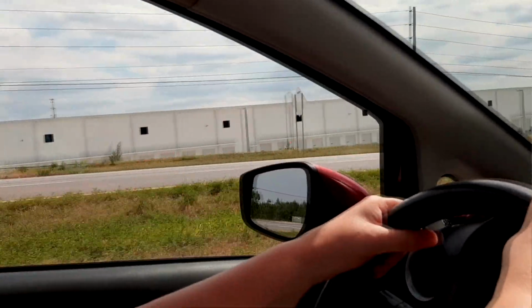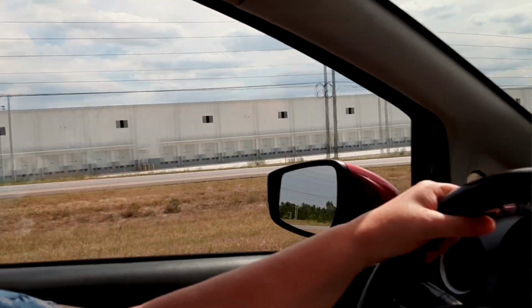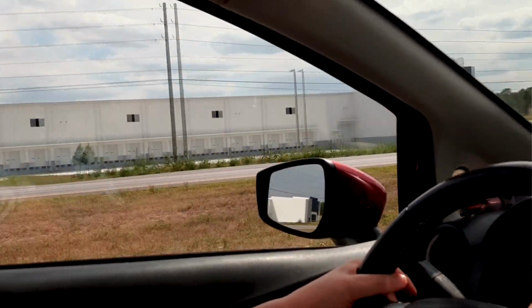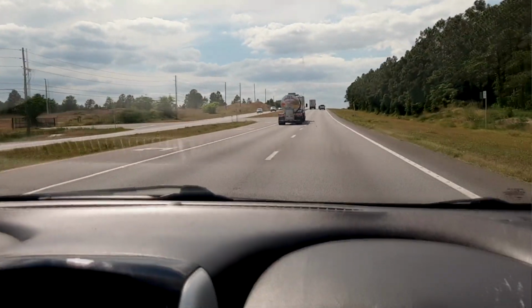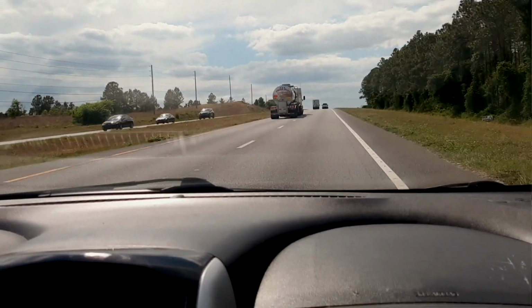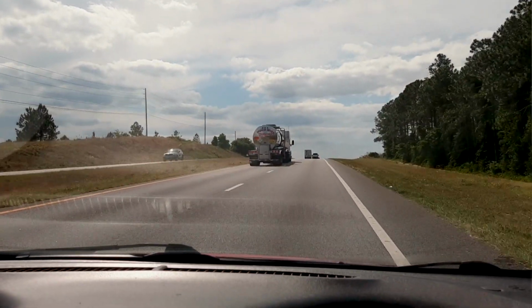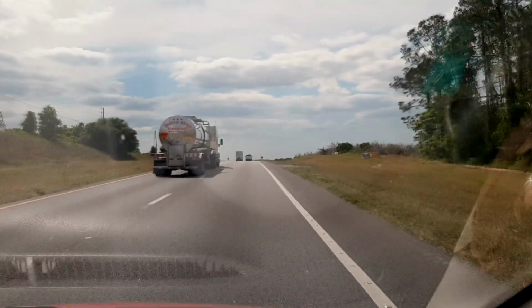Now look at this. This was built all on speculation. I think it's huge. Kroger was supposed to go in there, but they didn't. I only caught the latter part of that. That warehouse is about a mile long. No, it's about 3 city blocks. That's it. Maybe 2 football fields.